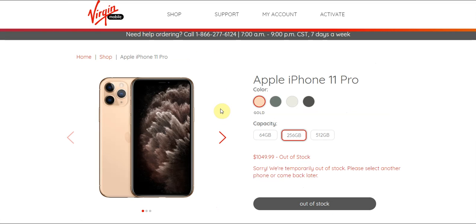So there you guys have the iPhone 11 Pro. It's now here on Virgin Mobile, currently out of stock right now. All storage options are out of stock, all colors are out of stock. Hopefully the phone will be back in stock soon.